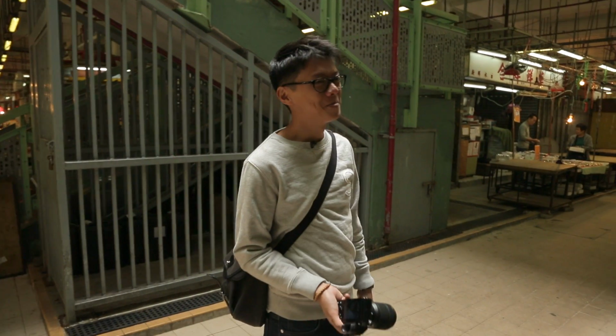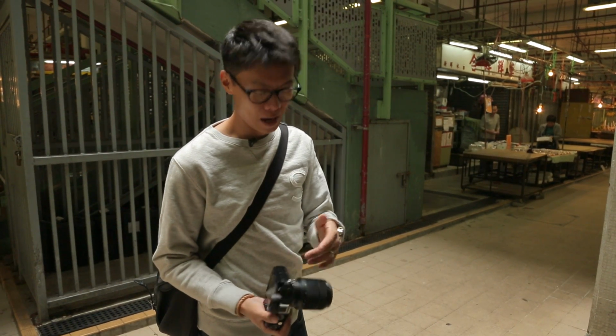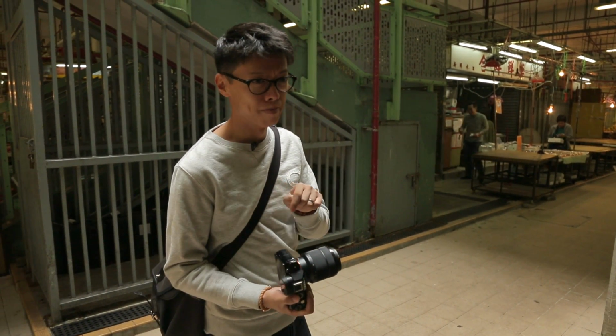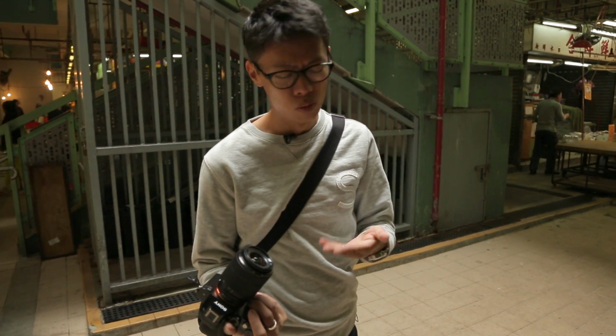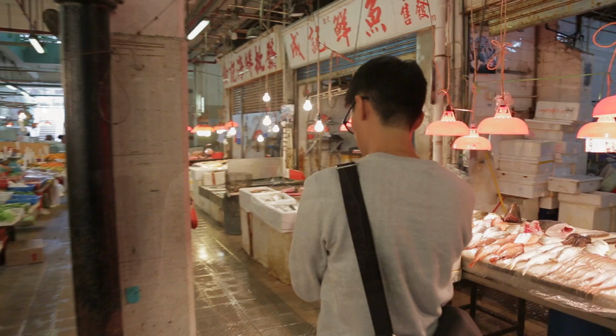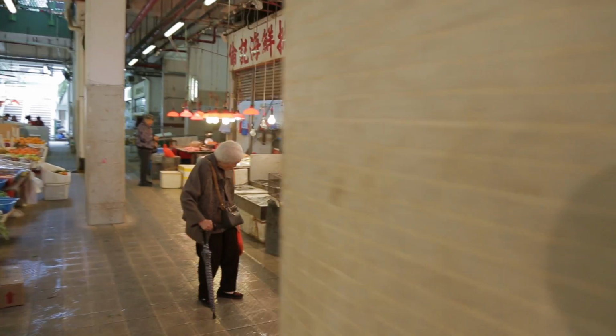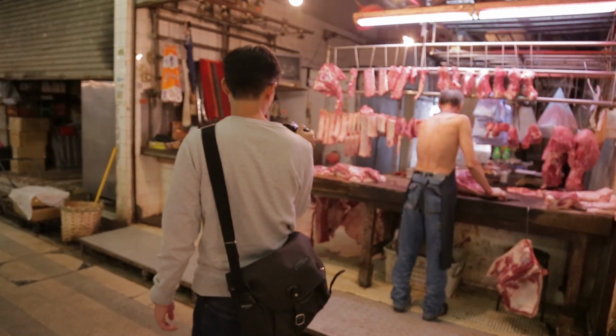the D600 and D800E. Well, this uses the E-mount, which is the same as the one used in the NEX, but this is full frame. This is an FE lens, which means full E. It's interesting that it shares the same mount as the APS-C sensor NEX cameras. You can use the NEX lenses on this, but it might look crop.